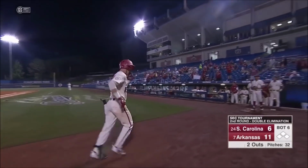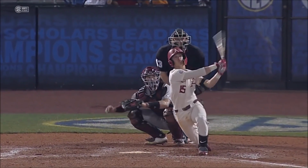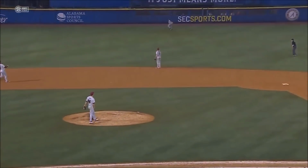It's impressive, man. I mean, there's a lot of power that comes out of this body. 5'11", 175 for the freshman Casey Martin. And this time, watch that backside go down and get it. Fastball that's down. Martin spins on it.